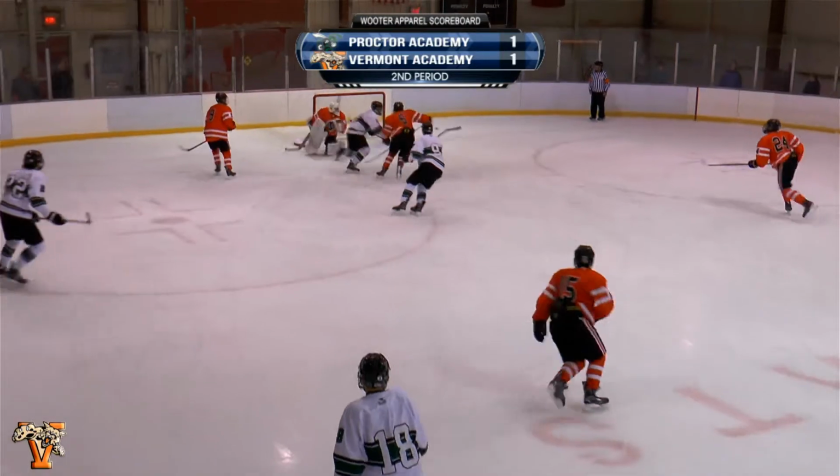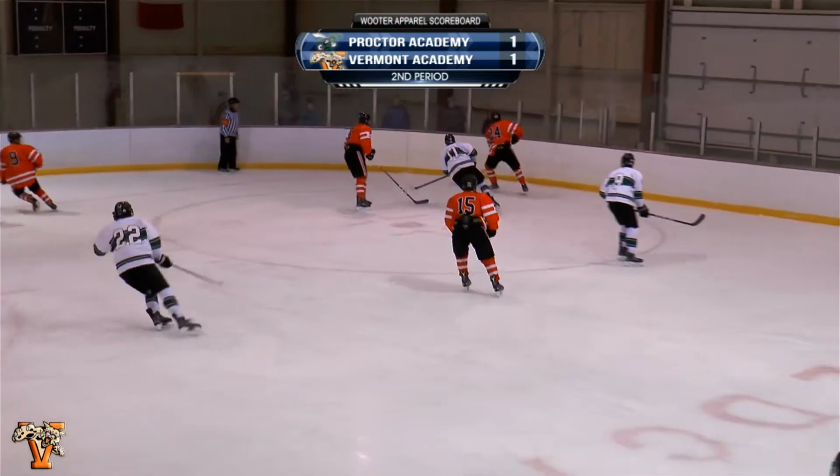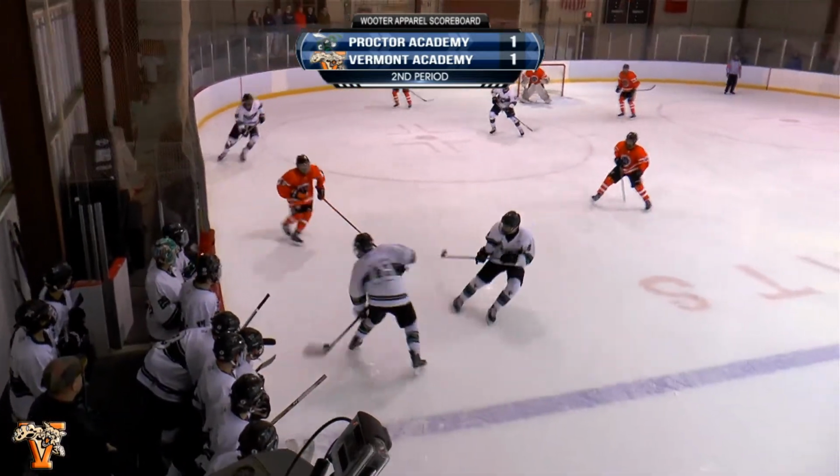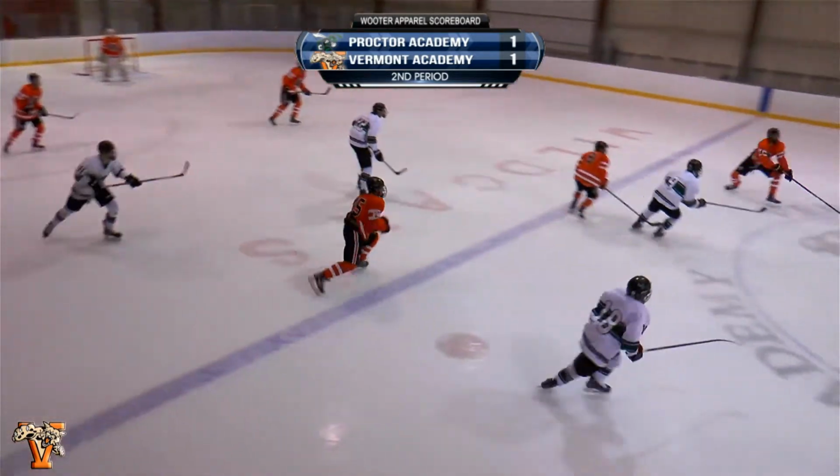To the point against the screen. Ooh. Tip just wide by number 9, Troy Leifka. Regan reacting late to that one with the screen, barely able to see it till it was on. Torres stands on the slapper.